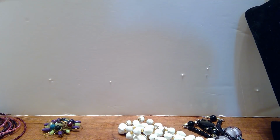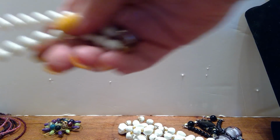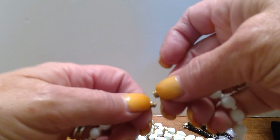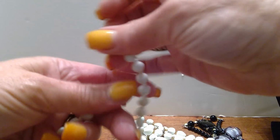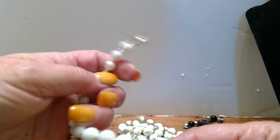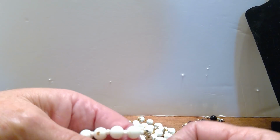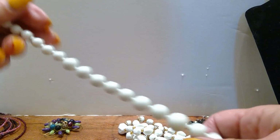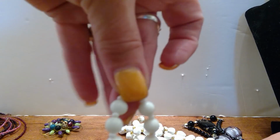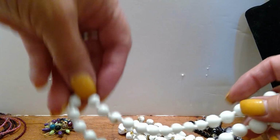Okay, next I have, and I was happy with this lot because it did have several white necklaces. This has the barrel clasp, so this is a little older too, and it's just the plain white round acrylic beads with little spacer seed beads in between. And this is short. So nice with a dress with a high collar.